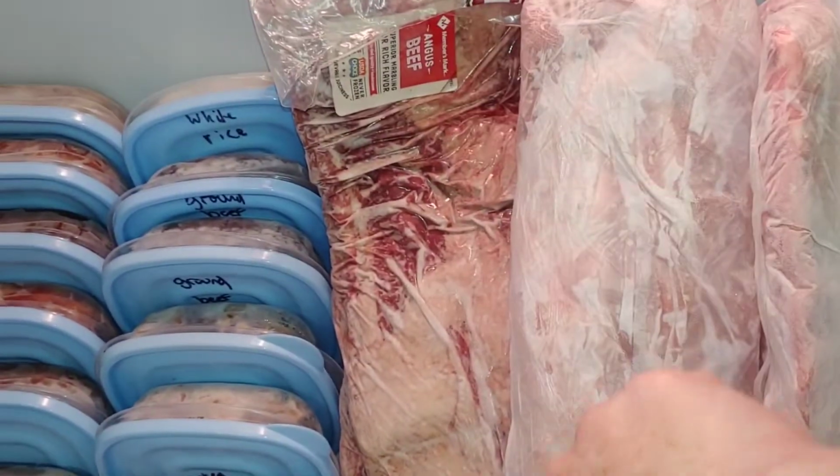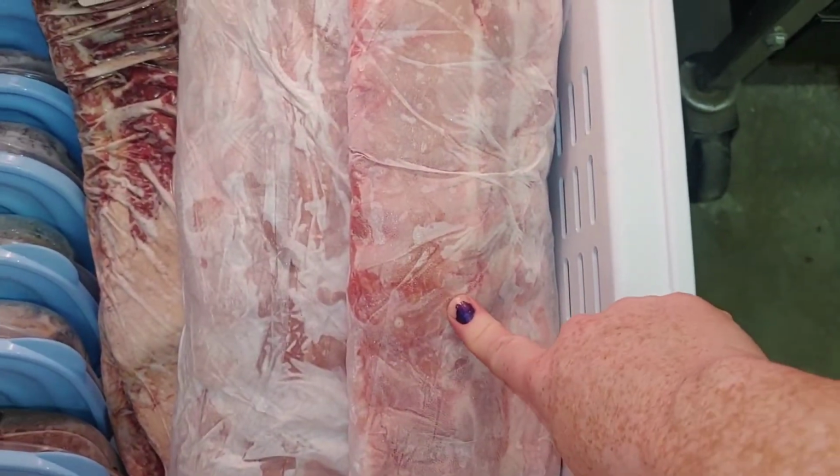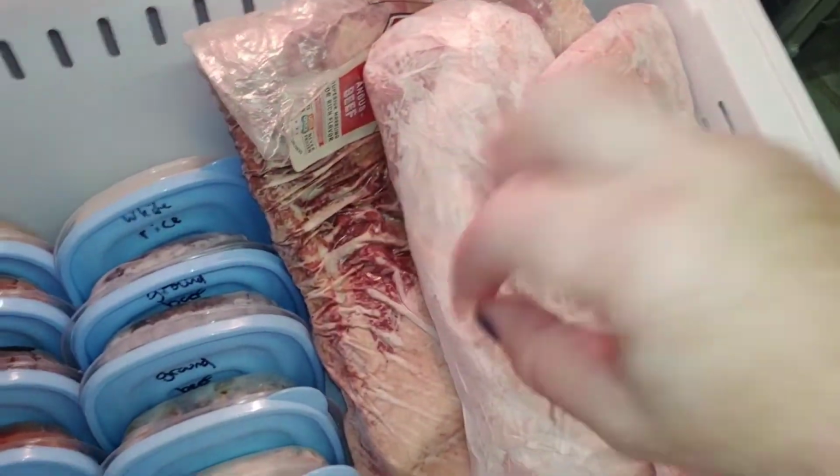We have a, sorry, I couldn't think of the name. We have a beef brisket that my husband needs to smoke. There's nothing under that. It's just the brisket. And then two racks of big ribs. We ate that small rack of ribs. So now we have the big ribs for whenever we want to eat them. That can just chill out here, these two.